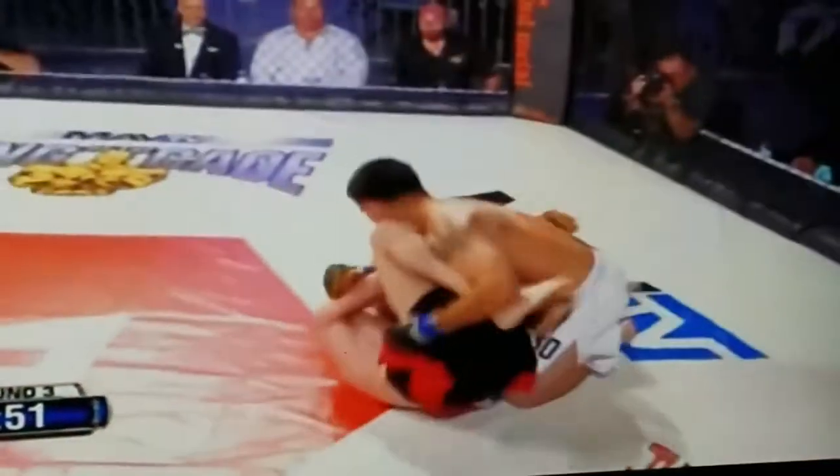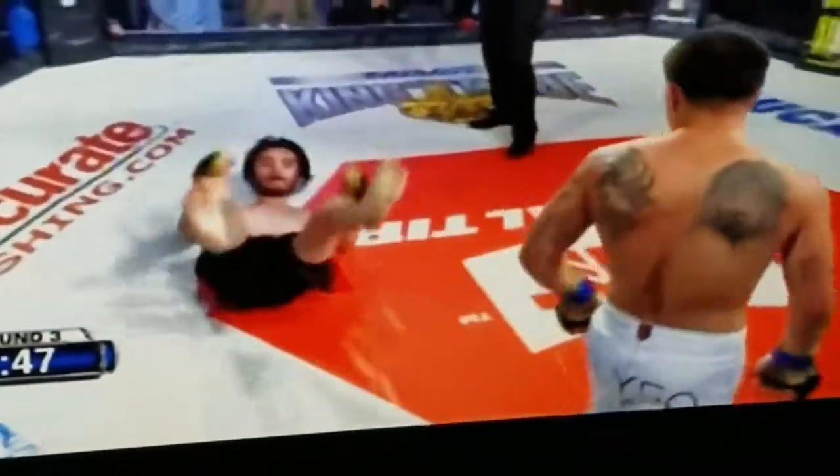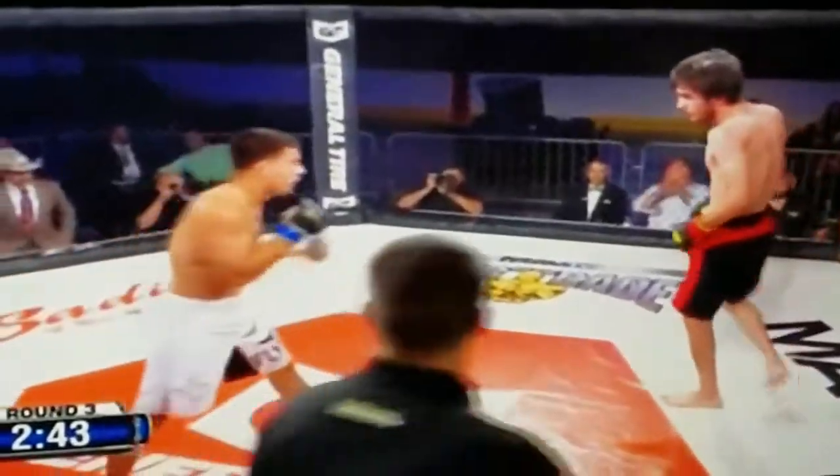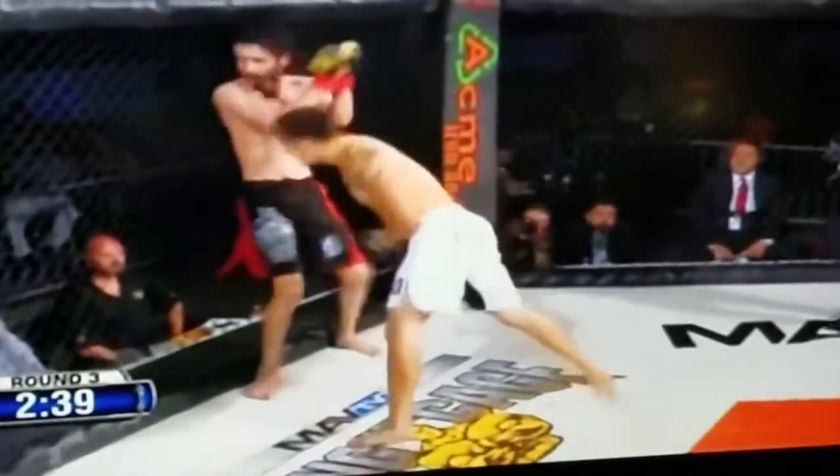Stay on his back. Cortez going back to the ground. It's probably better to keep it on the feet. Now, when he got me on his back, that takedown was good, but then he let Dominguez turn his back. And Dominguez gets caught. And that's it. Nice. And that's what we're talking about. That stand-up. Yeah. Cortez showing he really had a good stand-up game.